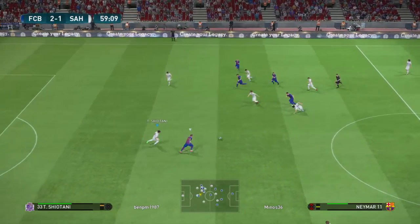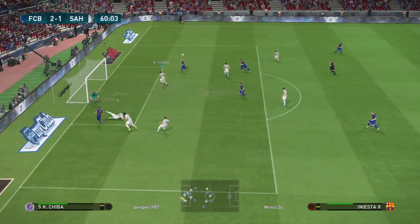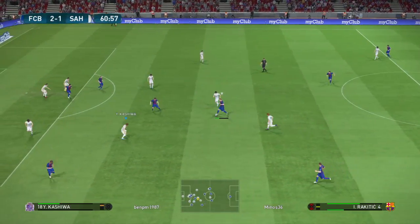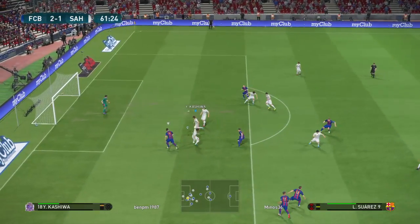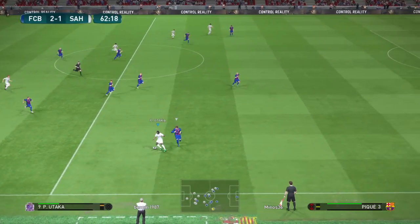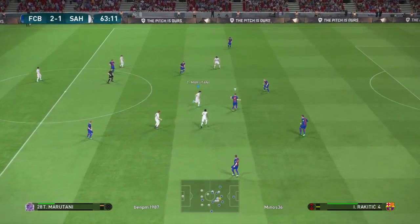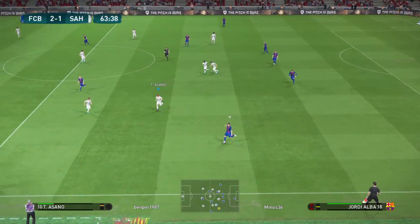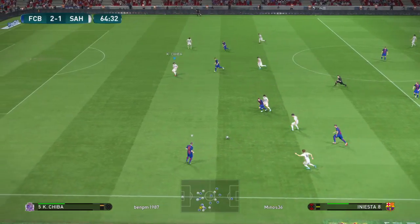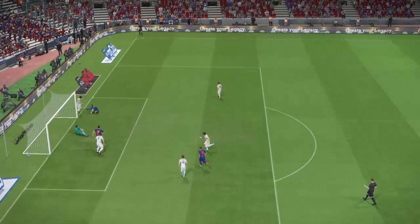And it's Luis Suarez. He's off on a marauding run. Chance. Neymar drills one in. Good clearance now. Can they make something of it? Iniesta. Timely intervention. Boots it to safety. Forward it goes. Rakitic. Neymar. Now it's Iniesta. Too long and over the line.